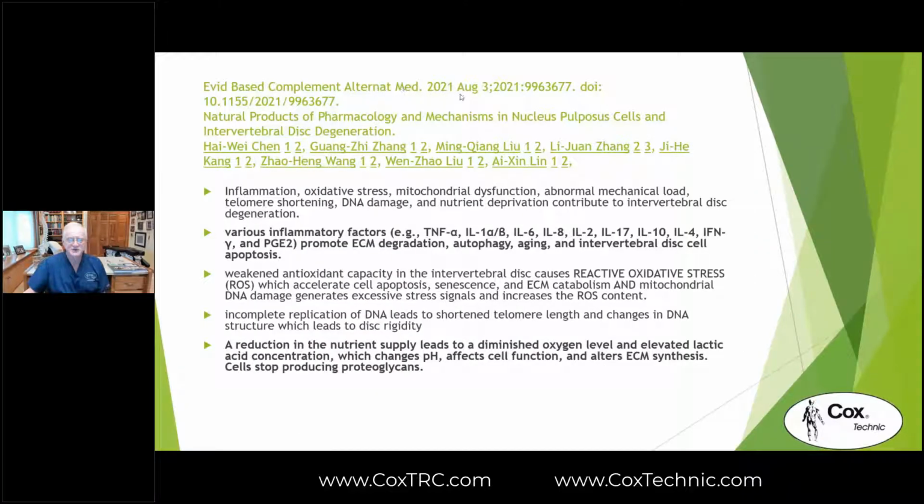So the evidence-based complementary and alternative medicine paper just came out August here. The natural products: what are the natural products used today in aiding nucleus pulposus cells and intervertebral disc degeneration? Perhaps this is one paper you would want to ferret out for your own clinic. Inflammation, oxidative stress, mitochondrial dysfunction, the buildup of reactive oxygen species, abnormal mechanical load, telomere shortening, which is the big measurement of aging, DNA damage, and nutritional deprivation contribute to intervertebral disc degeneration. This paper just came out. You may not have it yet. Here's how you get it.